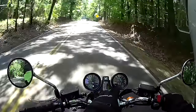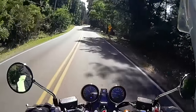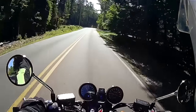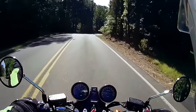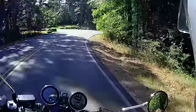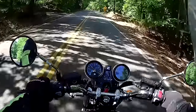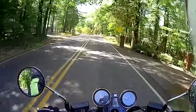In the display, you've got a trip meter. It also displays your average miles per gallon. It does have a small gas tank. That concerns me. 3.9 gallons, I believe, is the fuel capacity. However, it looks like I can average almost 40 miles a gallon, maybe even better at times. Right now, it's showing like 49.8 miles per gallon.